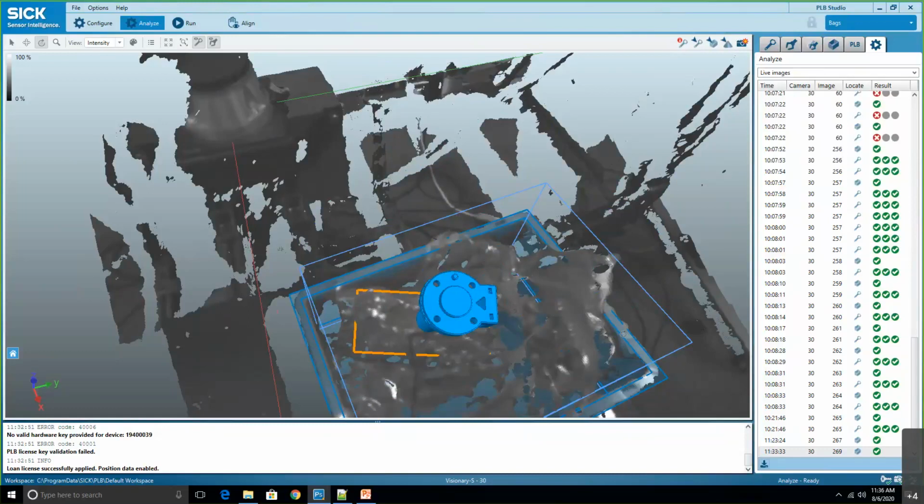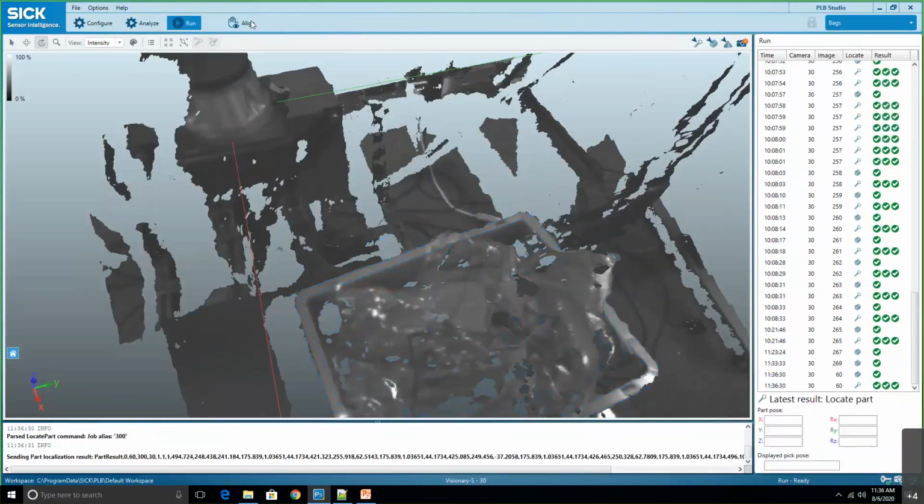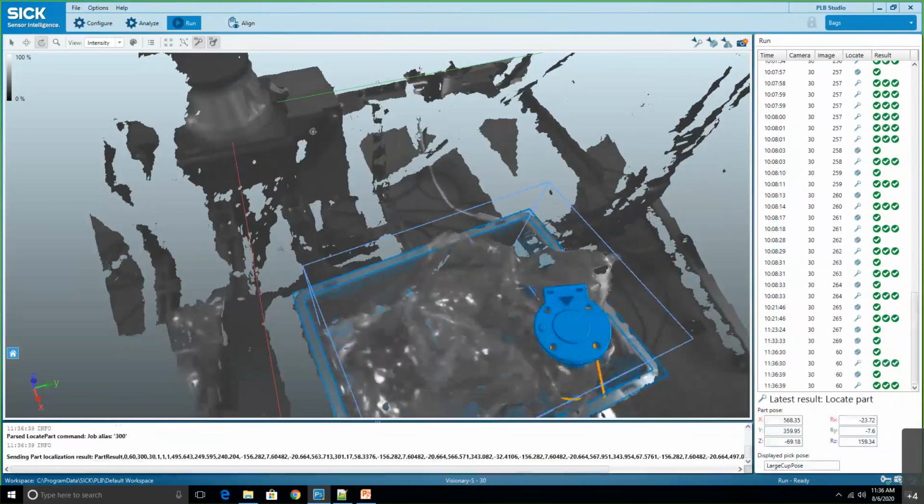I don't have the most vacuum. I am using a small compressor, so you may see it drop the part in some cases. Having a little bit more vacuum would certainly solve that situation. I just have a small compressor in our office here. So you'll see PLB gets moved into run mode automatically by the robot, and then it comes in and it starts locating the part and picking it.